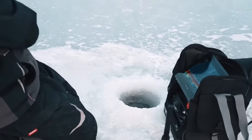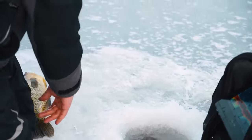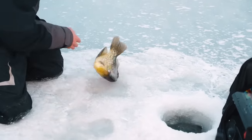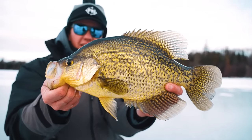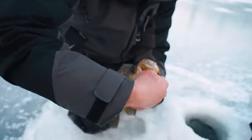Wow, that was a big mark. Oh my gosh. Look at the size of that crappie. Oh my, that might be the biggest one I've ever caught. Look at that absolute pie plate. That's as big as they get up here, basically. All right. Throwing it on the board real fast.